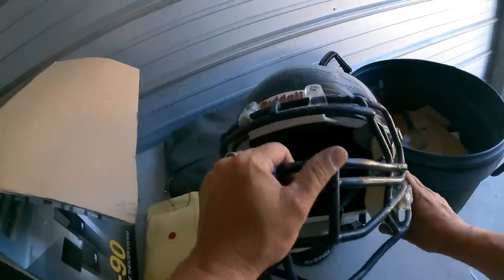A football helmet. Riddell. It's a nice one. What's this here? I'll put that aside. We got some clothes. But that stuff's gonna sell.